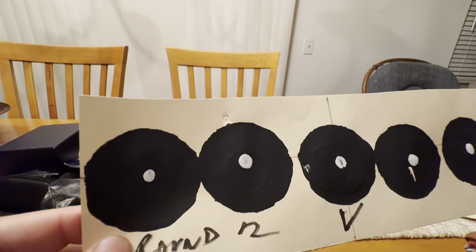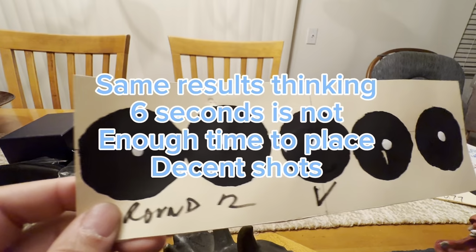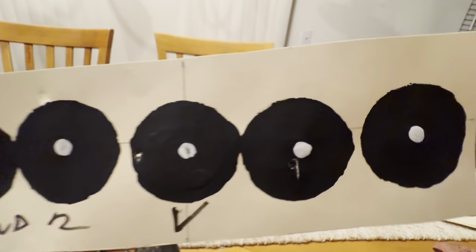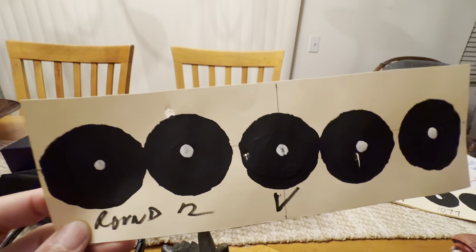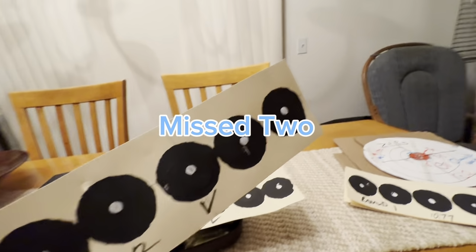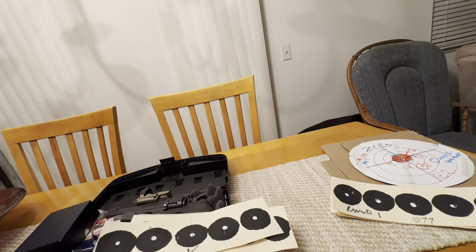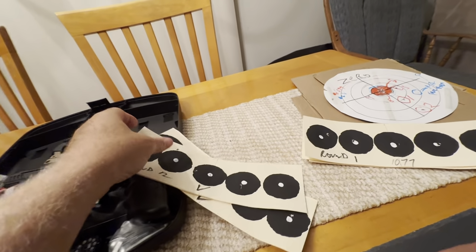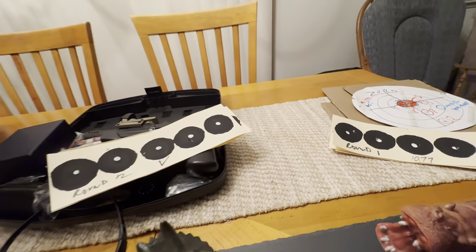And as you can see, this is where the shots landed. So I got 3 on target and the other 2. So, you know, with the type of shooting that the rapid fire does with the IFFS, guys, you get 5 shots on target.